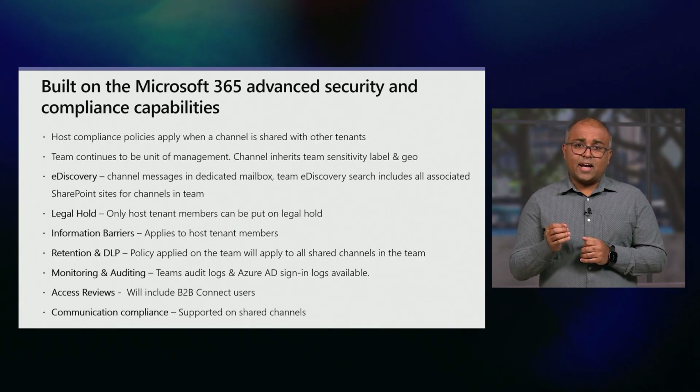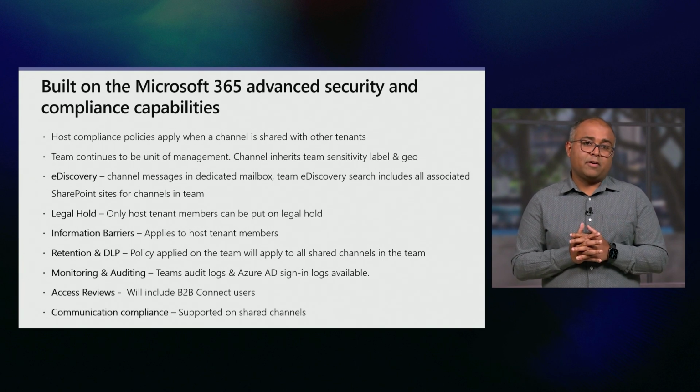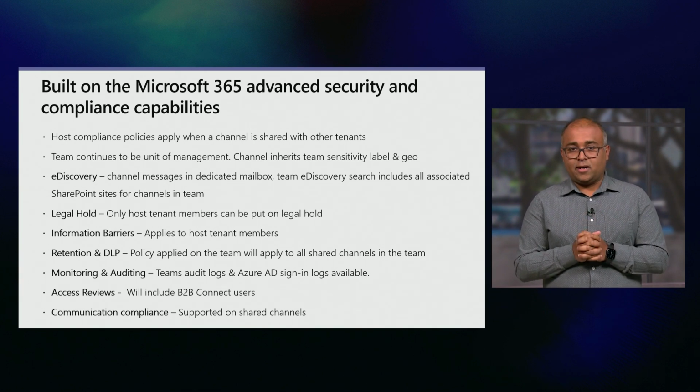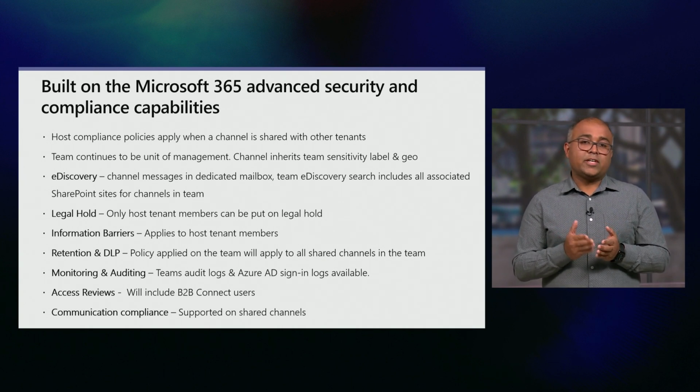From a compliance standpoint, Shared Channels will support the full range of M365 information protection capabilities that you depend on to ensure that users are compliant and your tenant is protected. In a cross-tenant scenario, when a channel is shared with another tenant, the host tenant policies will apply to the channel. Similarly, when a channel is shared with another team, the sensitivity label of the host team will apply.